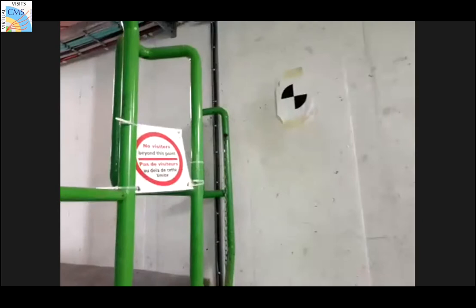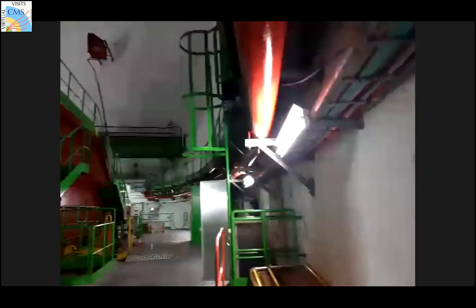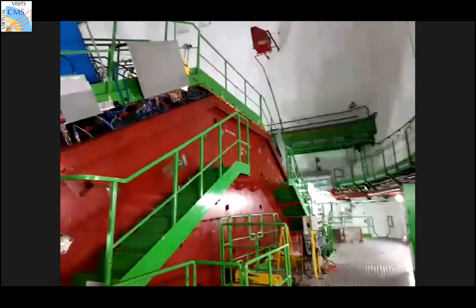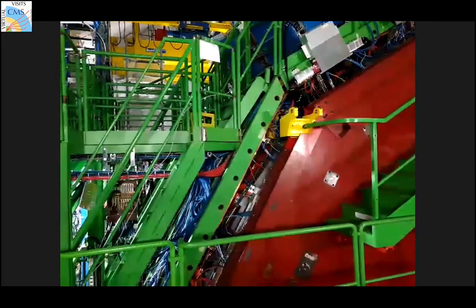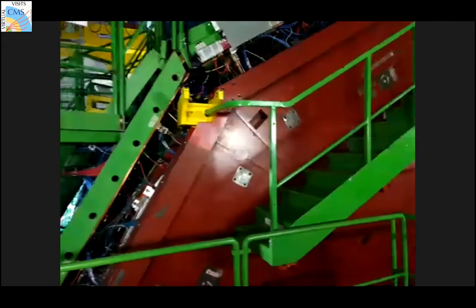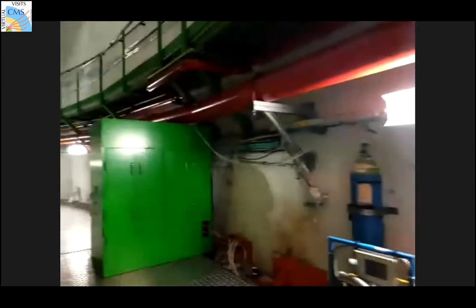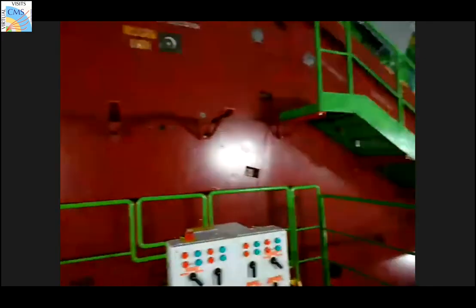Now I'm going on top of the so-called blockhouse, which is a big concrete structure housing the support structure for the rotating shielding, the fixed iron nose, and other elements that we use to protect the machine itself, namely the focusing triplets, the focusing quadrupoles right behind this wall, that are superconducting and therefore sensitive to deposited energy.